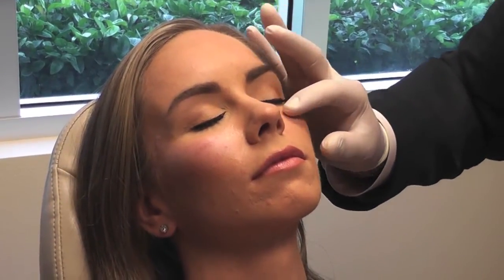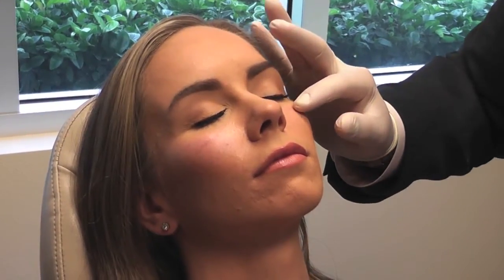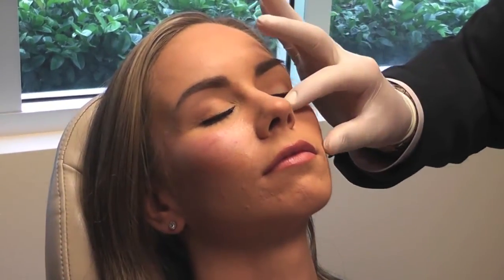Now, Jamie has some topical numbing medication on board. You could also use dental blocks, which will numb the entire cheek. I find that patients using Voluma for cheek augmentation don't need quite that depth of anesthesia, and the topical medication seems to do very well. So we prime the Voluma.